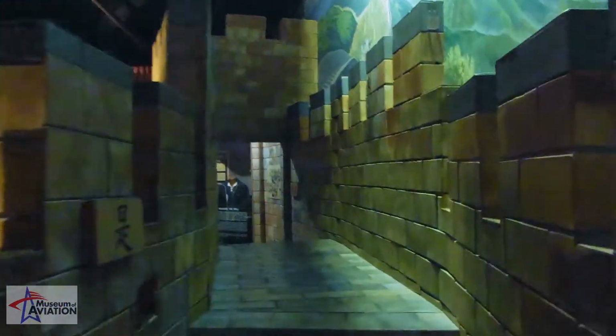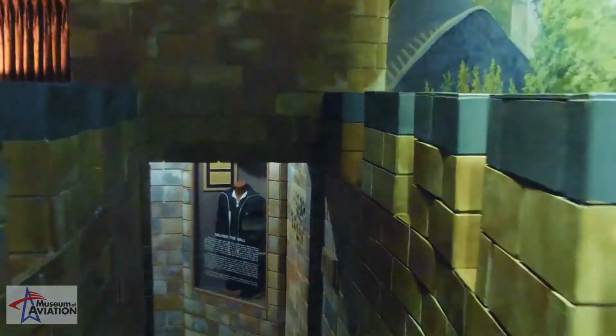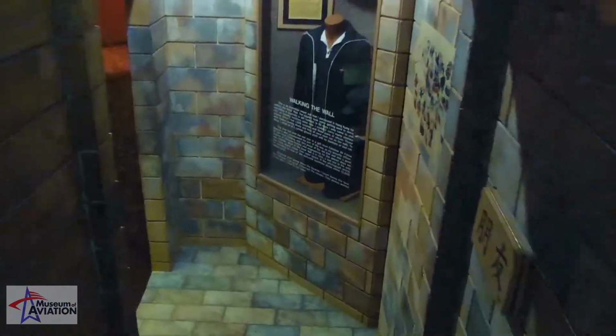Now, in 1983, the Museum of Aviation of Robins Air Force Base, Georgia, was chartered under the state of Georgia as a non-profit organization.